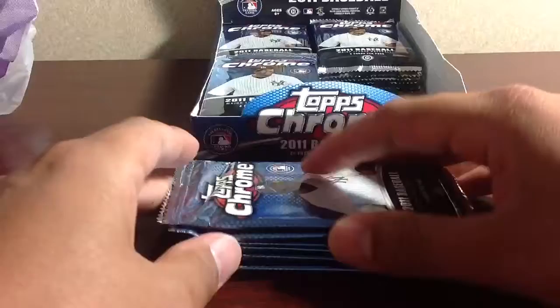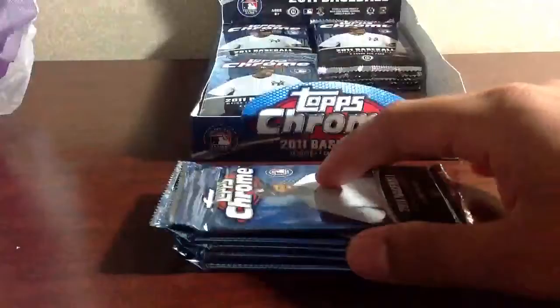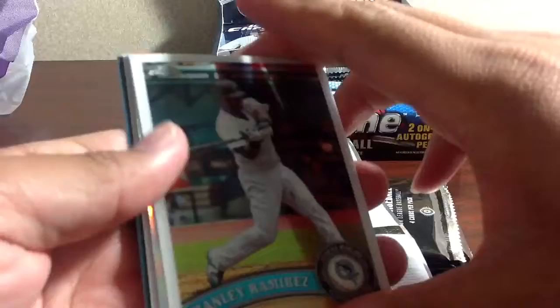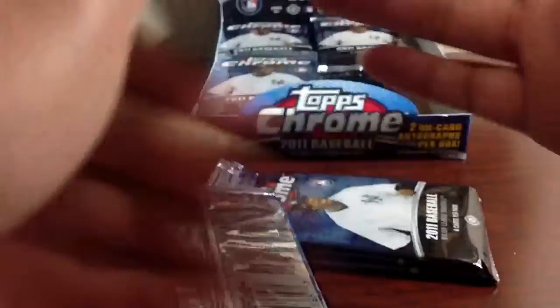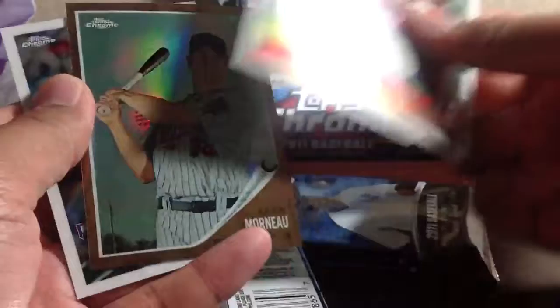First pack. You know, I've opened a lot of this, and I still haven't completed a set. First pack is all base. What a great start. Second pack. Hold on, let me focus it for you guys. There you go. Nothing. Justin Morneau, refractor, 562. Oh. Don't worry, I caught it.